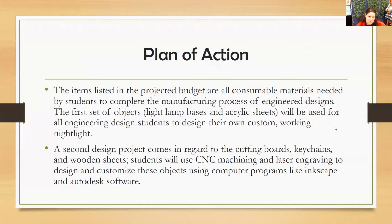With this, because the project is pretty much consisting of consumables, we had to figure out a way to make this something that was sustainable for the students in the class. So with the marketing idea, we plan to use any of our return revenue or our funding to replenish our supplies, so as to keep it as an ongoing source.